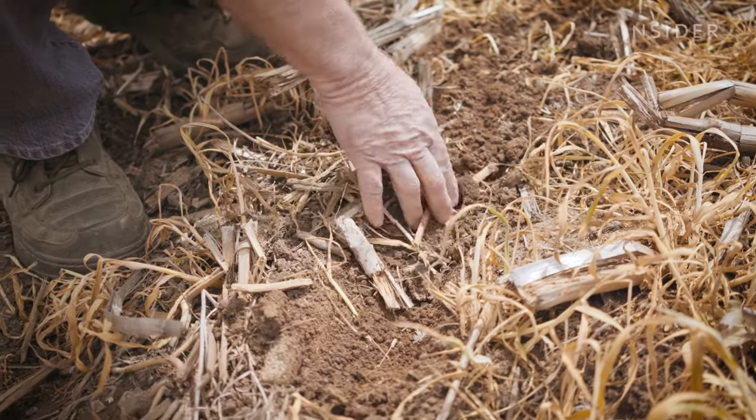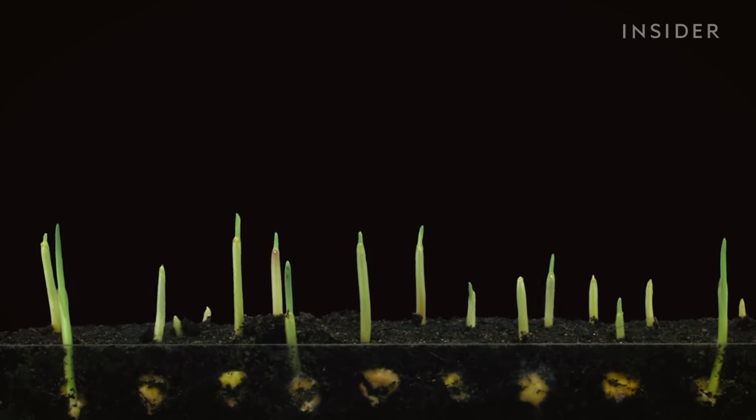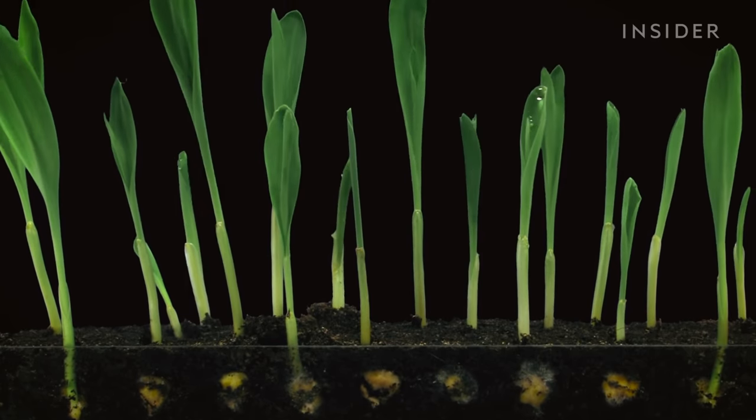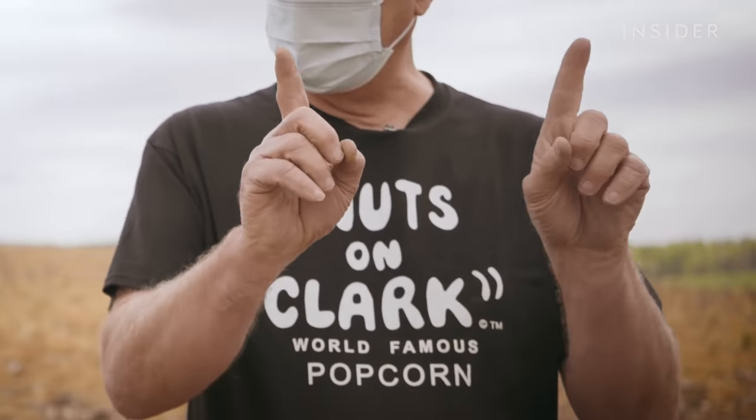I'll cover that one back up, we need it. In about 7 days, these seeds will germinate, and 3 days later, they will emerge from the ground. And as they grow, there's a telltale sign to know if what you're looking at is actually popcorn or another type of corn. The only way to tell the difference between popcorn and field corn as you're driving down the road, popcorn tassels hang down like an umbrella, where field corn tassels stay erect.